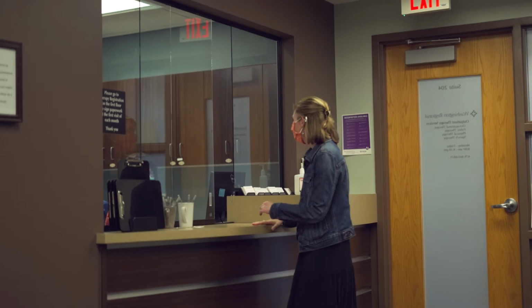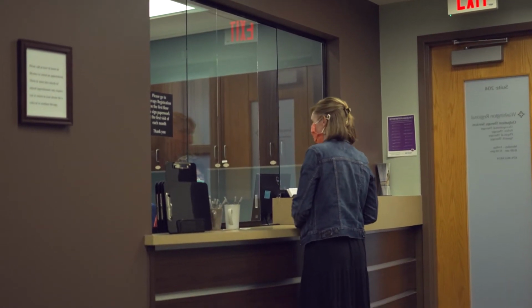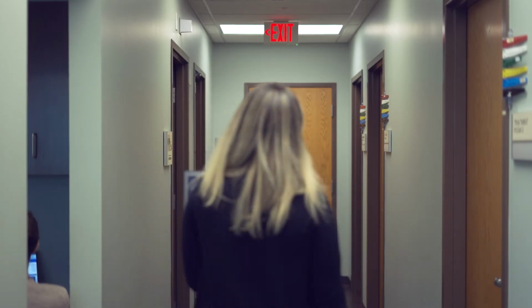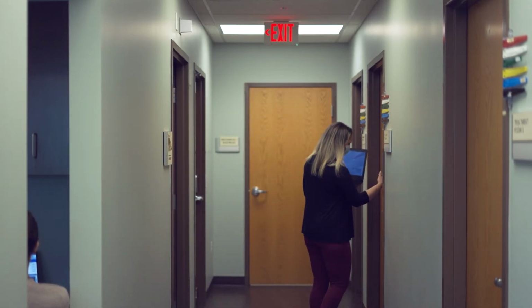So we often treat urinary urgency, so basically feeling like you gotta go all the time, having to go all of a sudden really badly, or having a little bit of leakage, whether it's a few drops or a lot. And then we also treat constipation or difficulty with having bowel movements.